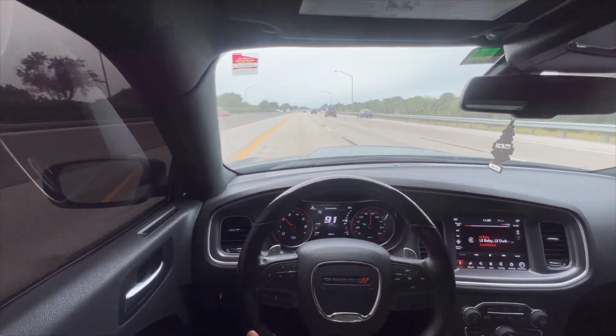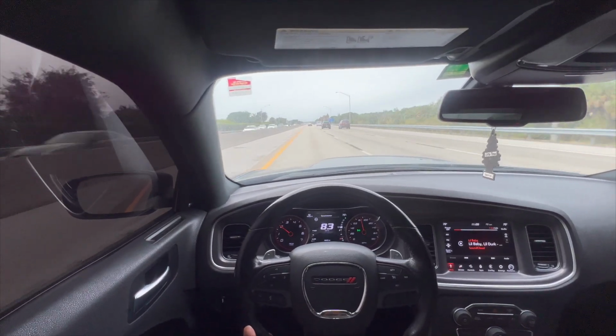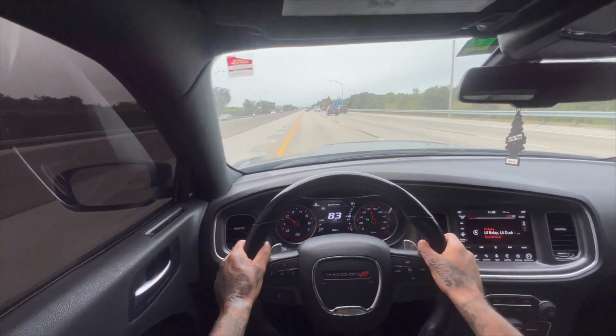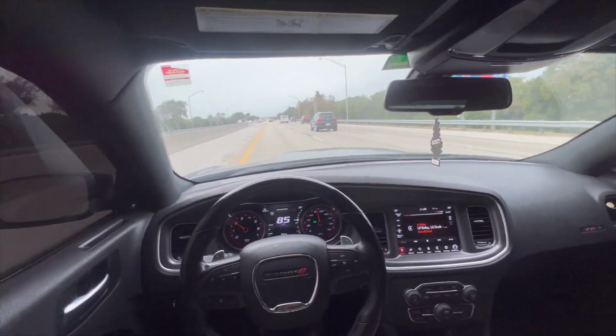See, I'm at 90 right now. I shouldn't even be going this fast. See, now I'm at 80. It's not really shaking like that for real. But I gotta get to my destination.